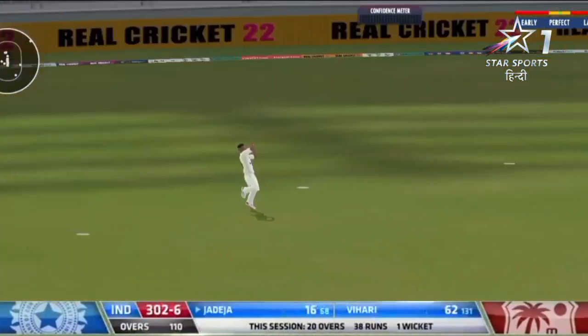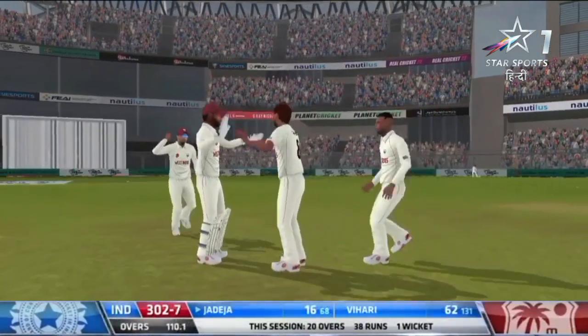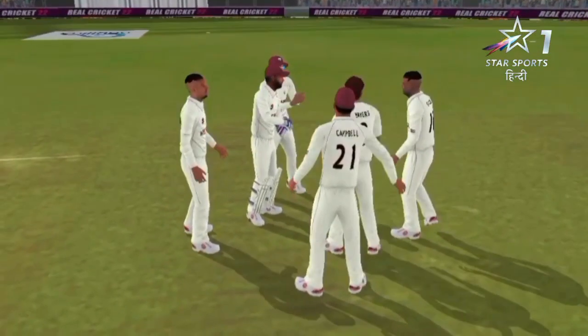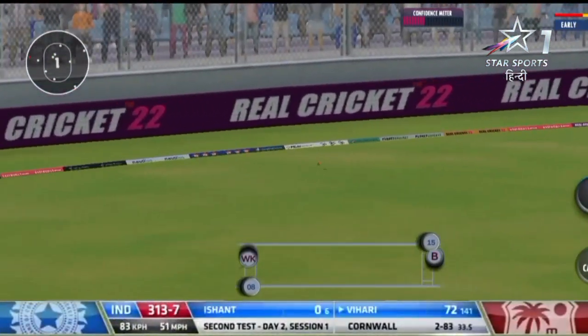Oh, this one's straight up in the air. Jadeja's got tired, he's had a big swipe, and is very well taken by Bravo. So Rakeem Cornwall gets just desserts, just rewards. Another short delivery and put away.